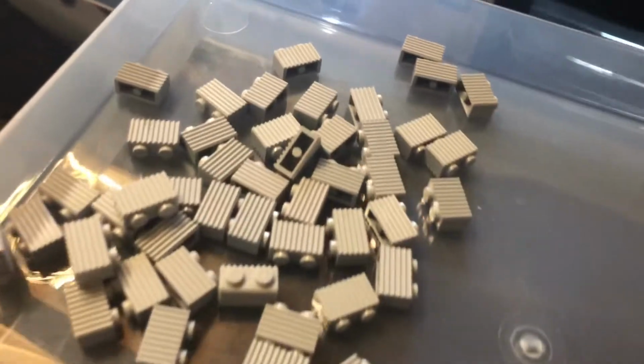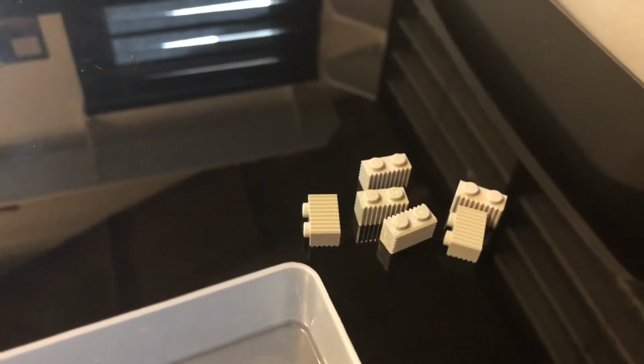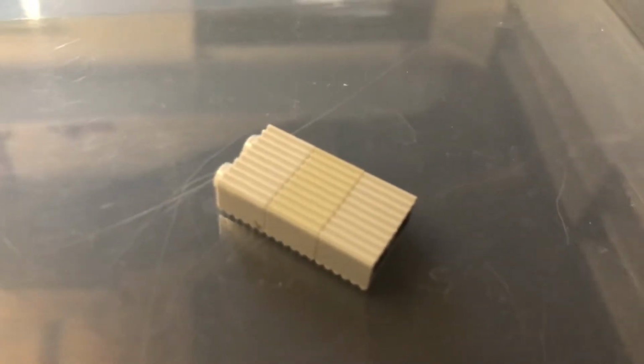So out of these ones, we did unfortunately have 6 that are no good to me. Now the issue with these 6 here is that unfortunately they are slightly discoloured. So as you can see, I've sandwiched the bad piece between 2 good ones. And you can see how discoloured that is in comparison.